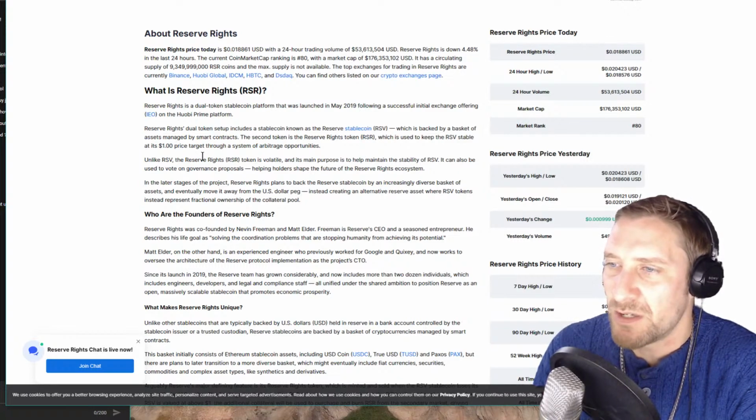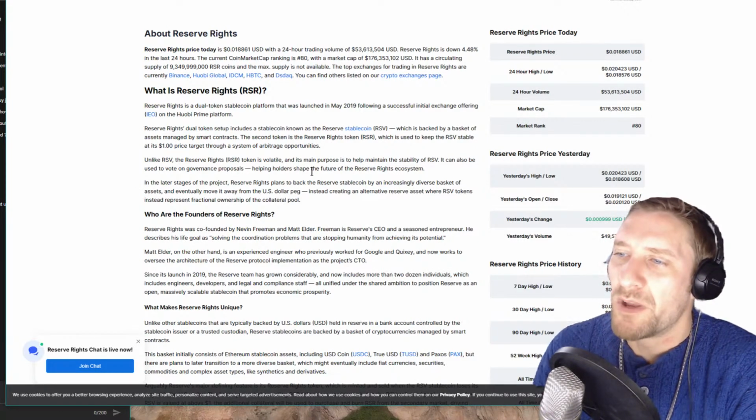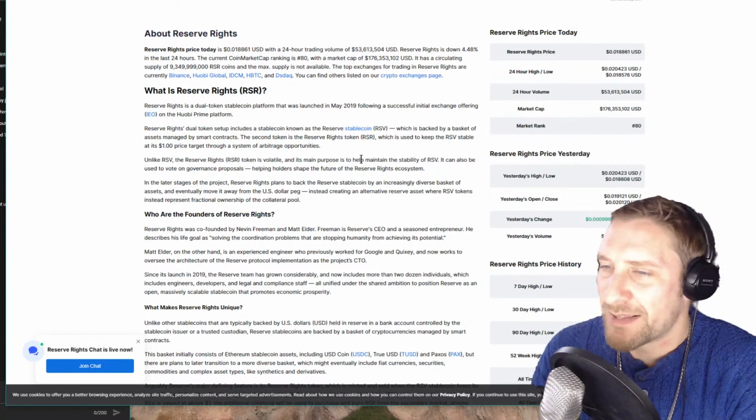Unlike RSV, Reserve Rights Token is volatile. Its main purpose is to help maintain the stability of RSV. It can be used to vote on governance protocol proposals, helping holders shape the future of the Reserve Rights system.